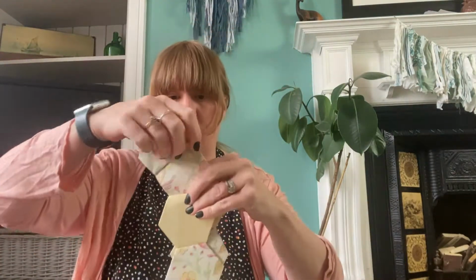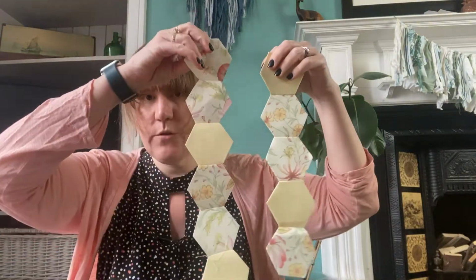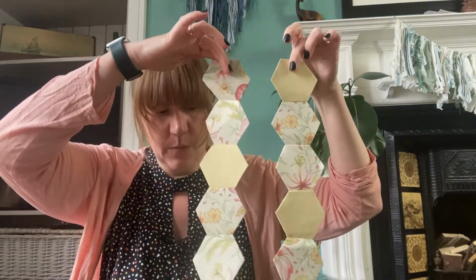So hang on, these are more the fabric in the different colorways, and a few more basted ones, a few more papers. So there's quite a lot of these pre-basted hexies that I can definitely put together for her. And then some more strips that she was obviously going to put these together and make something. So these are the ones that she got the furthest with.